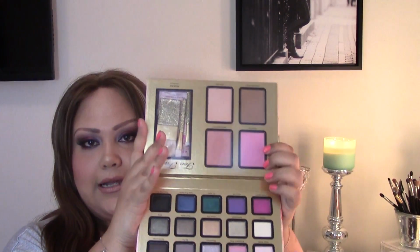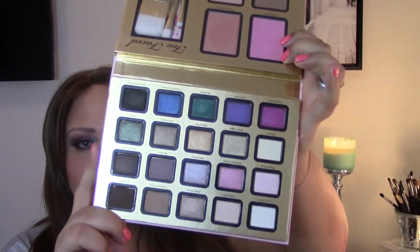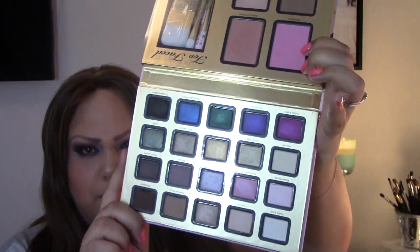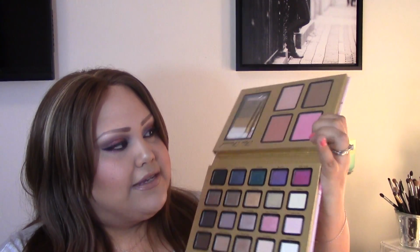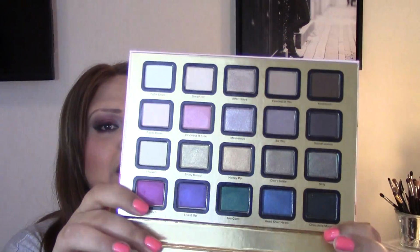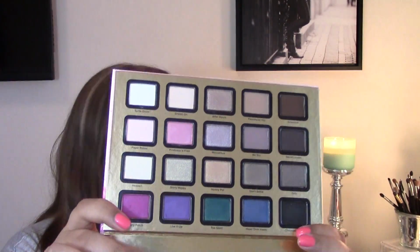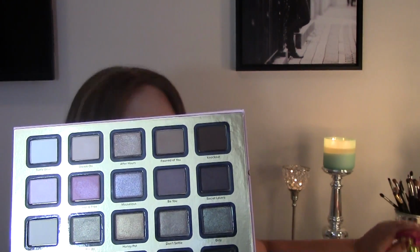Let me show you. This one has a little bit more products. So this palette comes with the eyeshadow palette. This one here, beautiful eye colors. Again, if you see this palette, and I have it upside down, if you see this, eyeshadow colors are very different from the one that I just showed you, the Sugar and Spice palette.